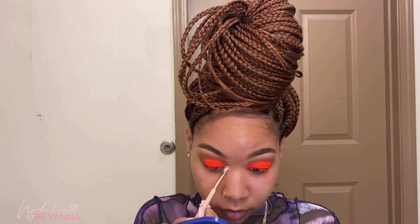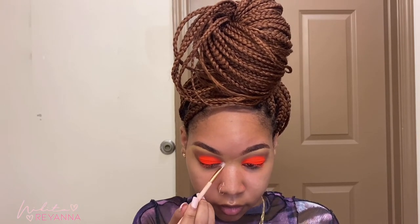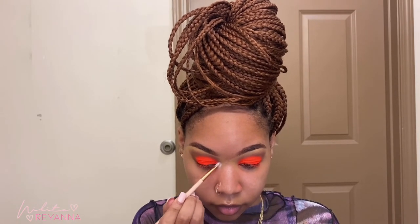This shade right here. And we're gonna place this on our inner corner. You wanna know what it's giving? Clownfish. It's giving clownfish. That's what it's giving.